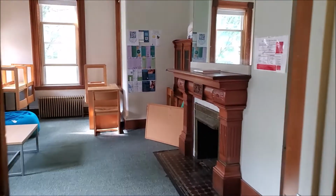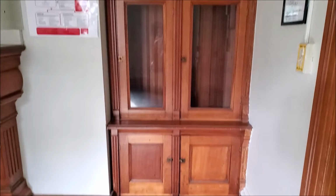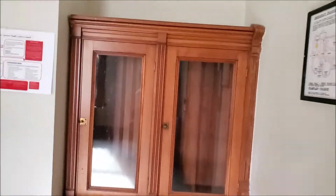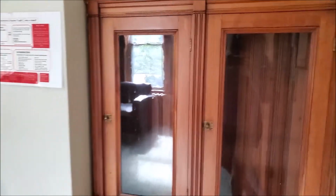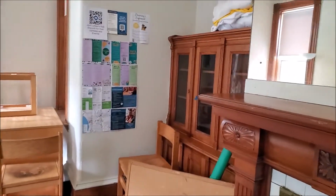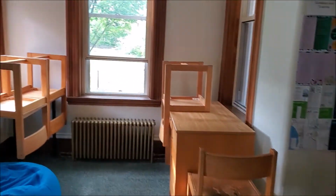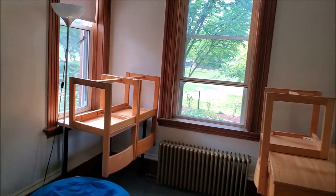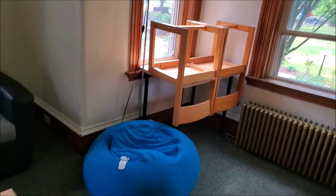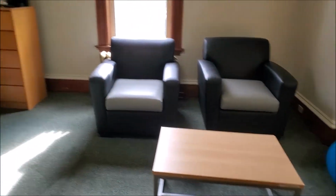It has a non-functioning fireplace, which is good, as well as a bookcase that is currently empty, but hopefully they will have some things there later on, games and so forth. There is a mirror overhead. There's another matching bookcase. There are a couple of desks and chairs that I'm guessing people have moved out from their dorm rooms that they're not going to be using. There is also a beanbag chair, as well as 2 other chairs and a table.